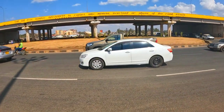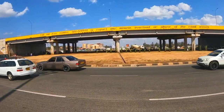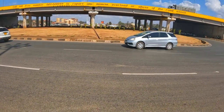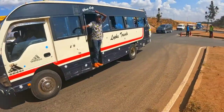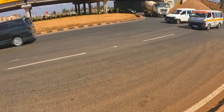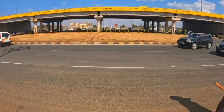Kenya is really moving, and I'm really proud to be here to witness its growth from the first day that the Kenyan government made sure that we have a ring road around Nairobi City. This highway here, the Eastern Bypass, is being dualled just to accommodate more traffic, to make sure that we solve the traffic snarl-up that has been here for the longest time.